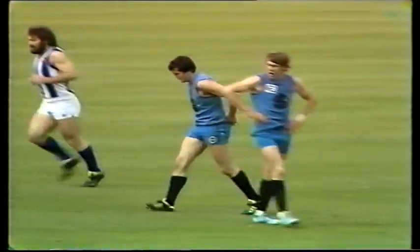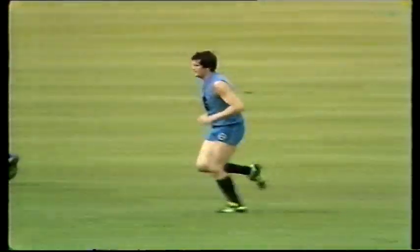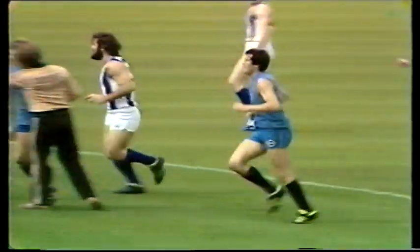Nice looking drop punt indicates that is a good shot at goal. His second goal, and Sturt 6-4 to North Melbourne's 8-4. Good constructive passage of football by Sturt then.